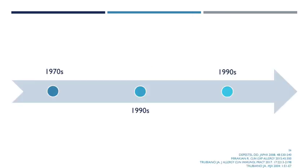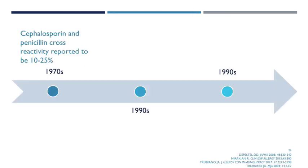If we talk about cross-reactivity, back in the 1970s, it was reported that cephalosporins and penicillins had a cross-reactivity somewhere in the neighborhood of 10 to 25%. And this was a problem. Nobody wanted, if you went to the pharmacy to pick up your cephalosporin and they said there's a 25% chance you're going to have the same reaction you had before, are you going to want to take it? I probably wouldn't want to. So a lot of times people would just completely knock out that beta-lactam class because of this.